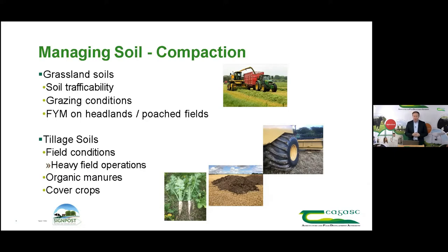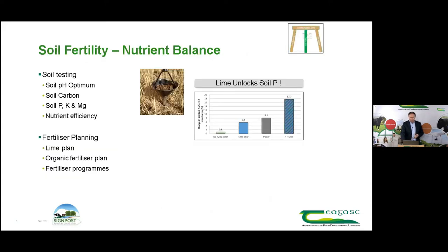Also, things like cover cropping. That way we have a crop in the ground nearly every day of the year. That's the root system there. It gives soil structure, and also you're adding valuable carbon to the soils as well.